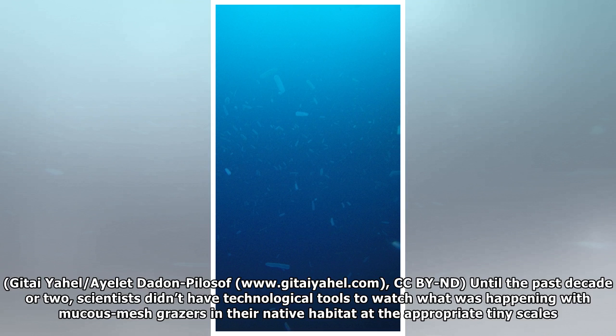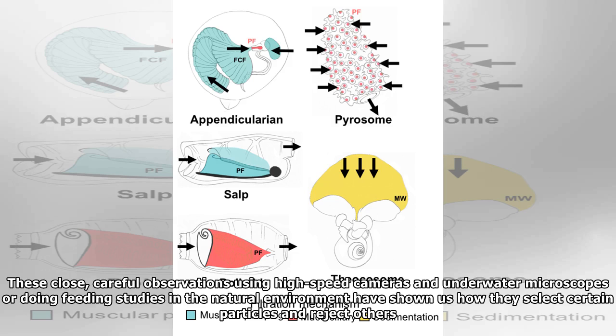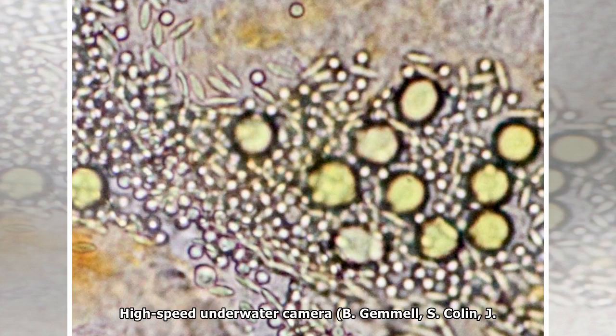Until the past decade or two, scientists didn't have technological tools to watch what was happening with mucus mesh grazers in their native habitat at the appropriate tiny scales. Because these organisms are quite fragile, now researchers in my lab and others use scuba diving or robots to directly observe them underwater. These close, careful observations using high-speed cameras and underwater microscopes, or doing feeding studies in the natural environment, have shown us how they select certain particles and reject others.